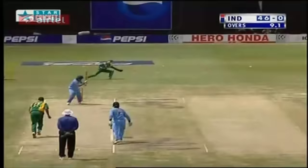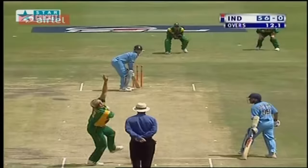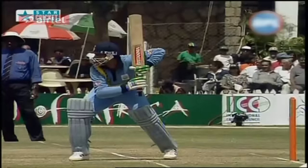That should be a boundary. That is a boundary. Nicely glancing. That is right. It was the extra bounce that allowed Ganguly to get onto the back foot and whack it away. Ball has come on quite nicely onto the bat. This is the shot that he loves to play.